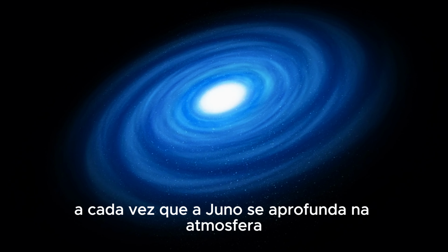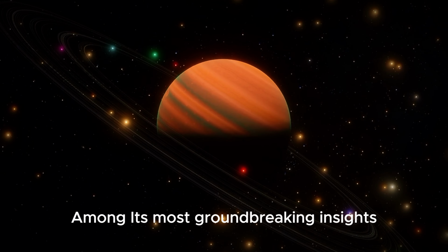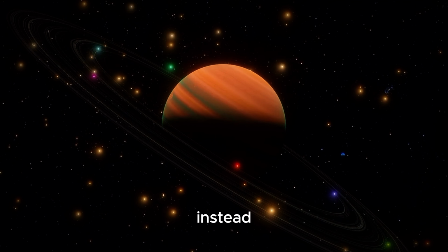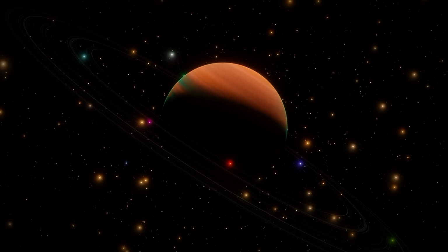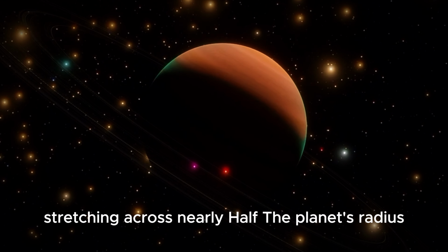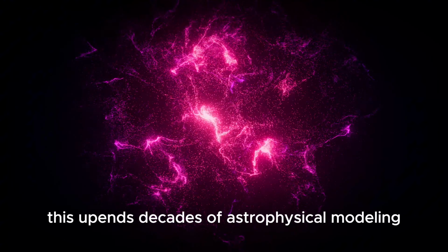The further Juno probes into Jupiter's atmosphere, the more it dismantles what we thought we knew about gas giants. Among its most groundbreaking insights is the suggestion that Jupiter may not have a defined solid core at all, at least not in the traditional sense. Instead, scientists now propose the existence of a fuzzy core, a vast region at the planet's center that's partially dissolved and intermixed with surrounding gases. Rather than being a dense, compact ball of rock or ice, this fuzzy core is diffuse, stretching across nearly half the planet's radius. This upends decades of astrophysical modeling. If Jupiter lacks a sharply defined core, how did it accumulate such a massive gravitational footprint? And more importantly, how does this affect the way planets form across the universe?